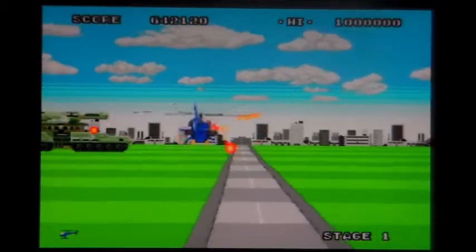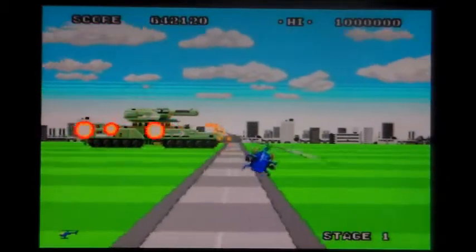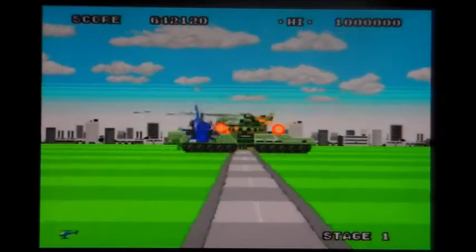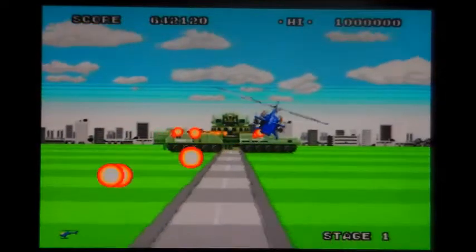No, it's a boss. I know it's a reimagining of the arcade, but really? You got to kind of... I don't know, I give it up. Wow, when did you turn into Tron?